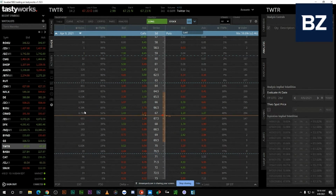It's going to react to news. It's going to react to things happening in the world. But the one thing that you want to look for on a stock is this volume right here. Let's compare. Let's do this.